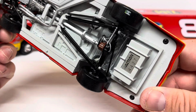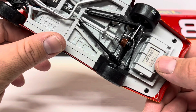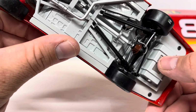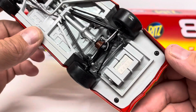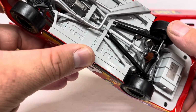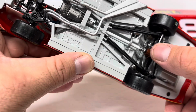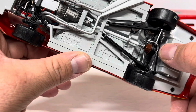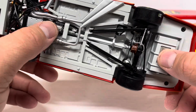Well, they do have a DIN number. I shouldn't have said that they don't have a DIN number. They do have a serial number on these, but they were always on this plate on the bottom. So we got 4427 on that. Tons of rear end detail. You can see the springs moving in there. Got the alternator and the wires and brake lines and all kinds of stuff on these.